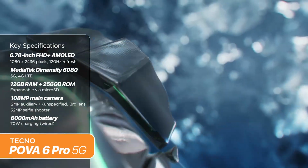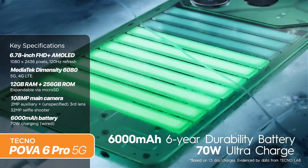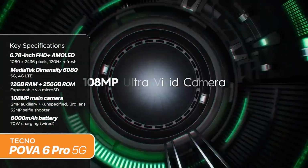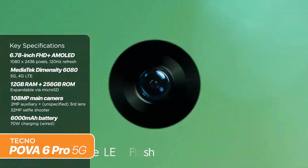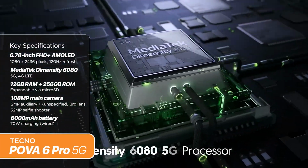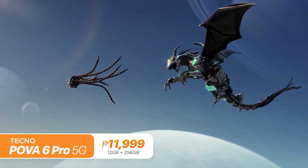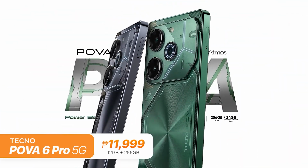For optics, the rear is headlined by a 108-megapixel main sensor that features electronic image stabilization, followed by a 2-megapixel depth sensor and a third AI camera sensor. It features a 32-megapixel camera sensor in front for selfies, and for video, it can record up to 2K at 30 FPS. The TECNO POVA 6 Pro 5G launched for only 11,999 pesos.